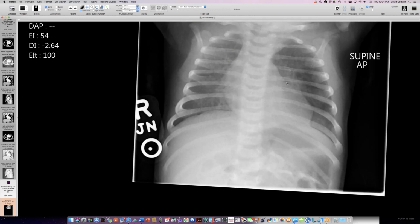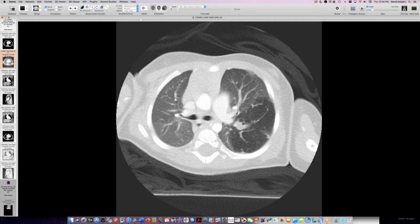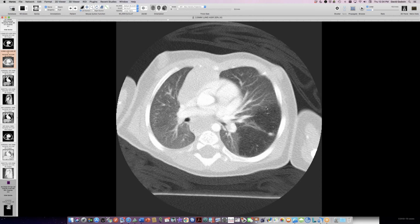You can see the relative rarefaction of the lung in this location here compared to other parts here. This child is, I think, just a couple of months old at this point. And here's what CT looks like in this child. We see that there is this abnormal lucency of part of the lung here.